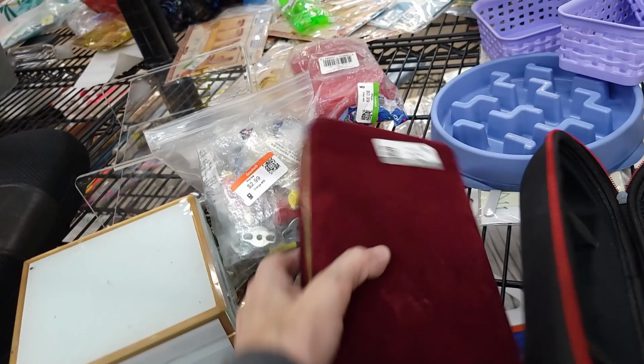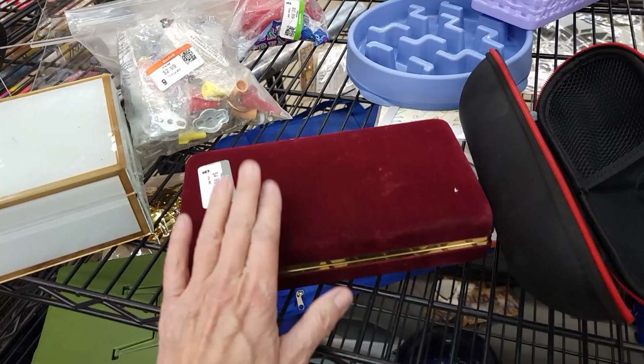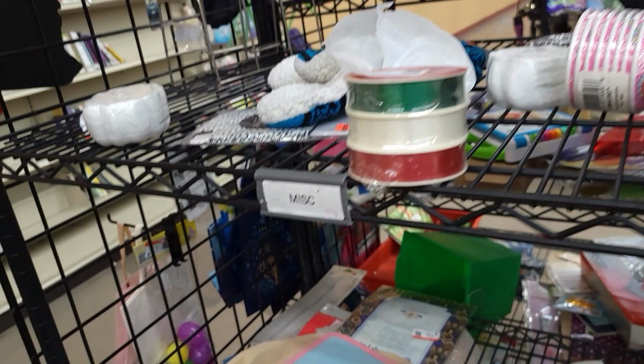What's in the box? What's in the box? Let's see what's in the box. Nothing's in the box. It was a little vintage box. $5. All right, I don't see anything else too exciting here.